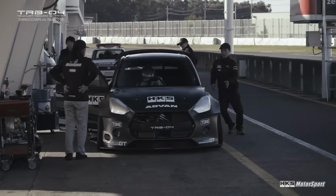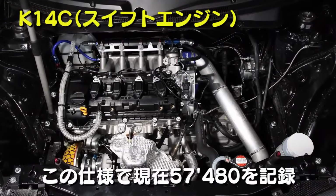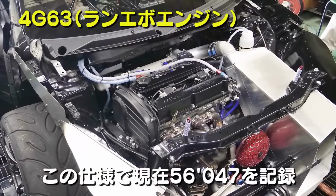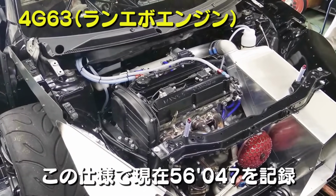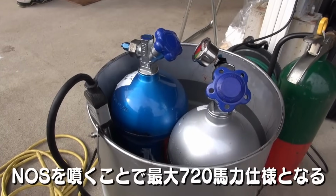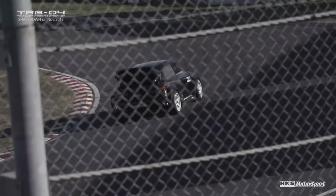In order to go even faster, much more power was going to be needed, and the 1.4 engine just wasn't going to be enough. So as already mentioned, the decision was made by the company to swap to the 4G63 engine from an Evo and tune it to 640 brake horsepower, or 720 with nitrous. The lap with this setup allowed the fastest ever front-wheel drive time to be set.